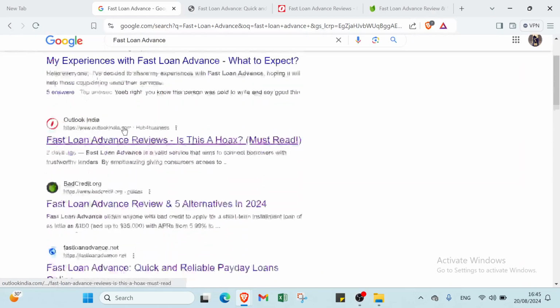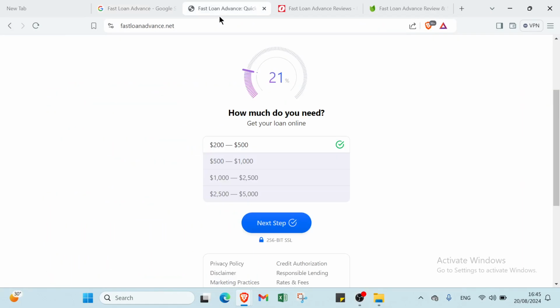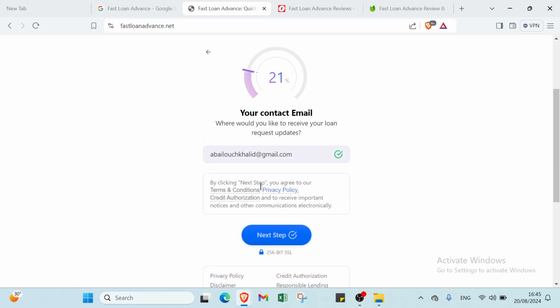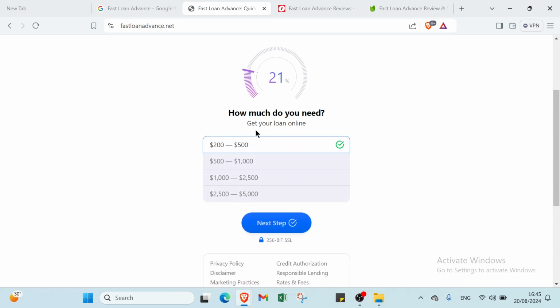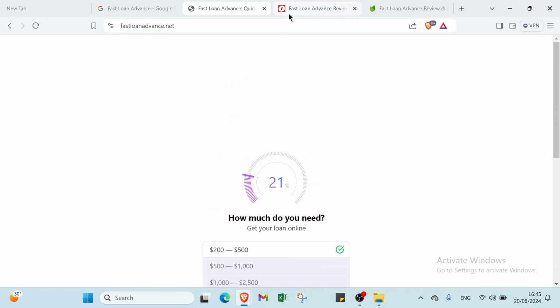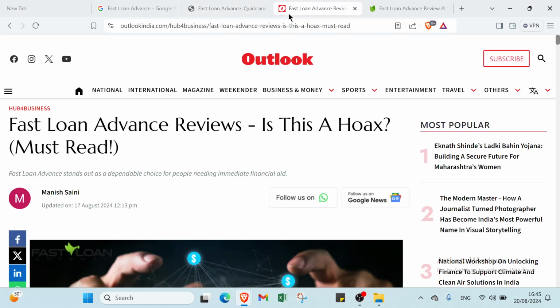So as you can see, if we click over here, this is the home page. We have various information here. You can just write your phone number, then your email address, and you choose how much you need here, as you can see. And right now I will show you how you can use a loan advance. It typically involves a few straightforward steps.